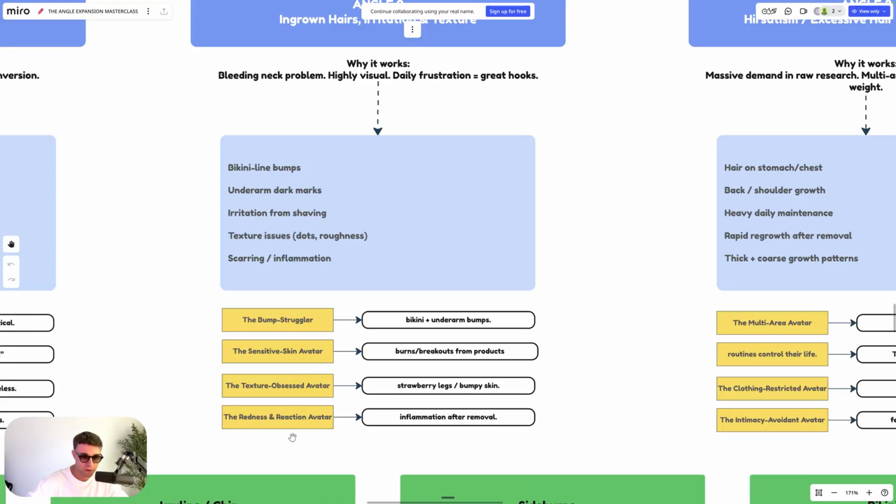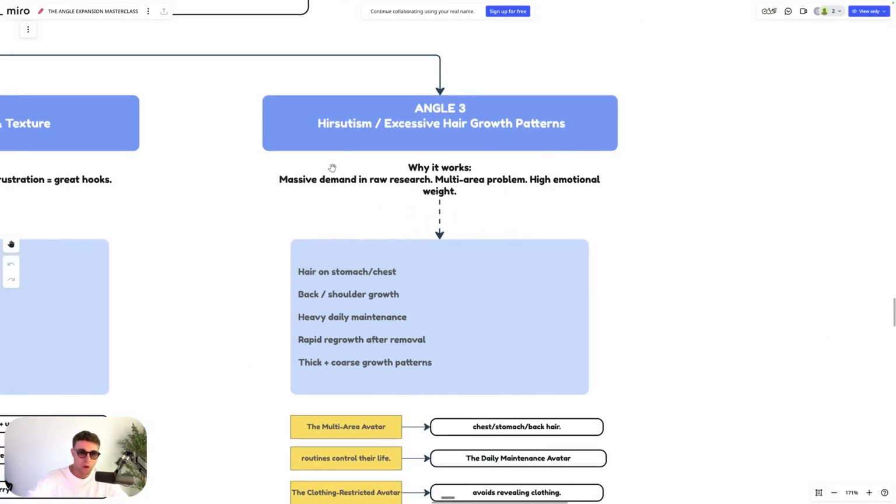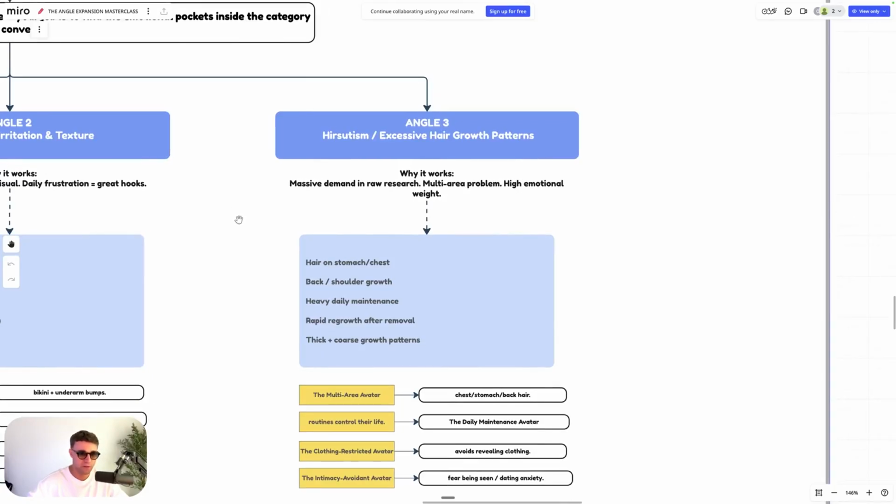And then we have the redness and reaction avatar, so inflammation after removal, a bit similar to the sensitive skin one. And then over here, we have the hirsutism / excessive hair growth patterns, massive demand in raw research. We saw that come up multiple times. Even when we cross-checked that on Google Trends, it didn't have as high a search volume as PCOS did, but it still had a relatively high search volume, just a little bit more niche. But the TAM is still relatively large based on the research that I've done.